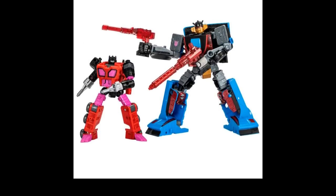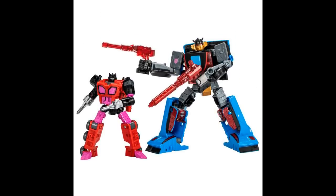Here's what they look like in bot mode. So looking pretty cool. And that's a nice looking color scheme. And it's an interesting take on something to do with a Wheeljack.